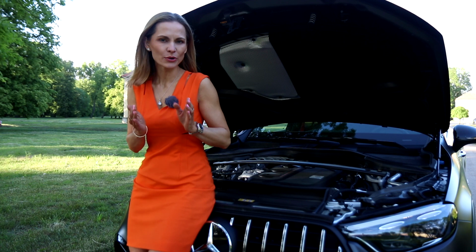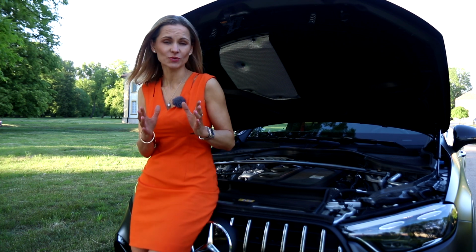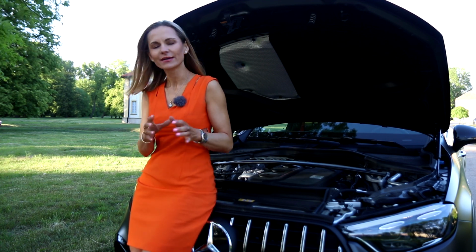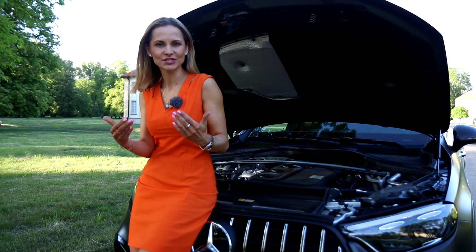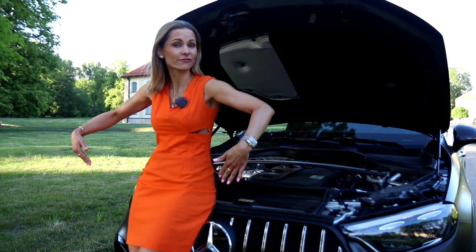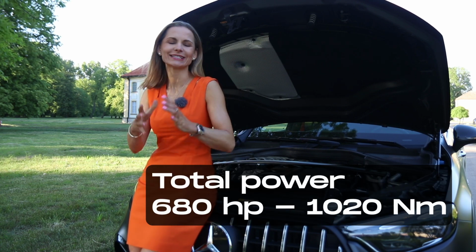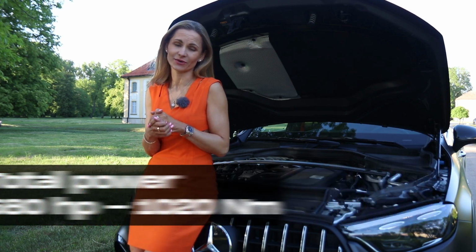We've got an electric motor sitting on the rear axle, pumping 204 horsepower. It is operated by a 2-stage automatic gearbox, but the second gear only kicks in after 130 kilometers an hour, 80 miles per hour, so it is designed for high speed. Now, the electric motor can send the power to the rear wheels, but also to the front wheels, which makes this car all-wheel drive. The total power is 680 horses and 1020 Nm of torque.